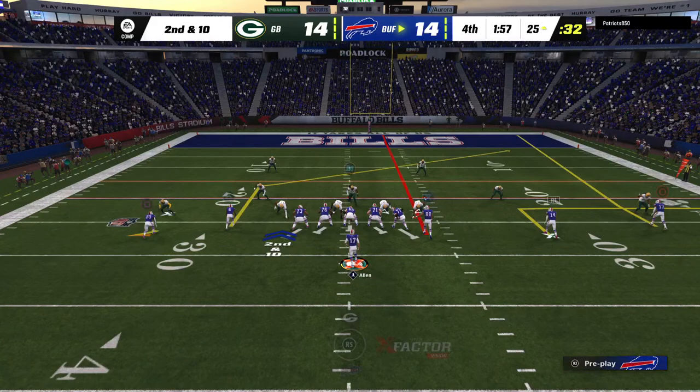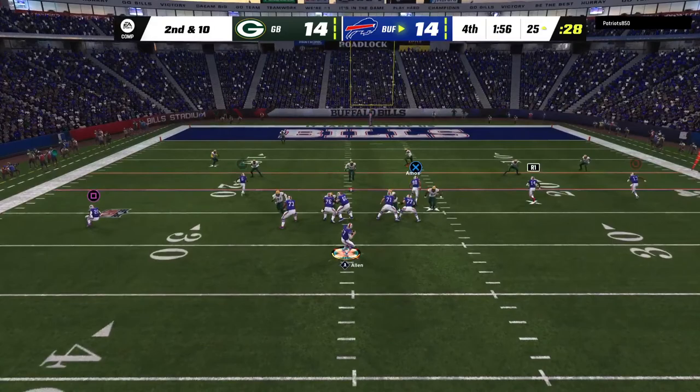And typically, what would you want to do against that dime? Run the football. You want to run the ball, but you can't do it in this situation. Not nearly enough time on the clock. You're having to really navigate against a tough defense.